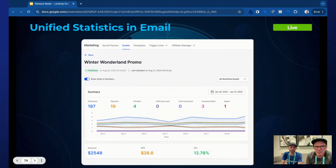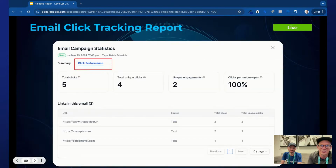Unified stats in email. This is awesome. This brings basically the statistics from all your workflow emails and your campaign emails and your bulk action emails all into one place. Highly requested. Very much cheered. There it is.